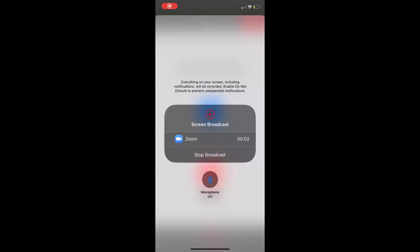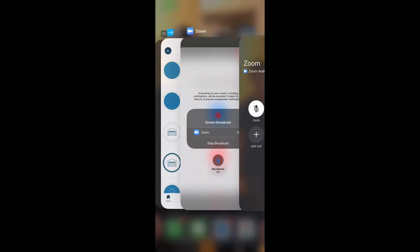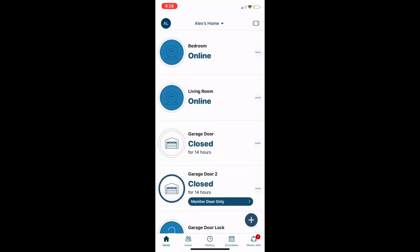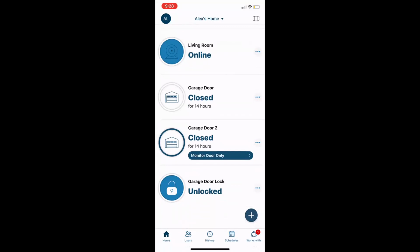All right, so the first thing I want to open up is the MyQ app. In case anybody hasn't seen this yet, this is what the MyQ app looks like now. And this is my personal home. So I have two cameras, one in the bedroom and living room, as I said, to keep an eye on my dog. I have the garage working on MyQ, open and close it without having to carry a remote.